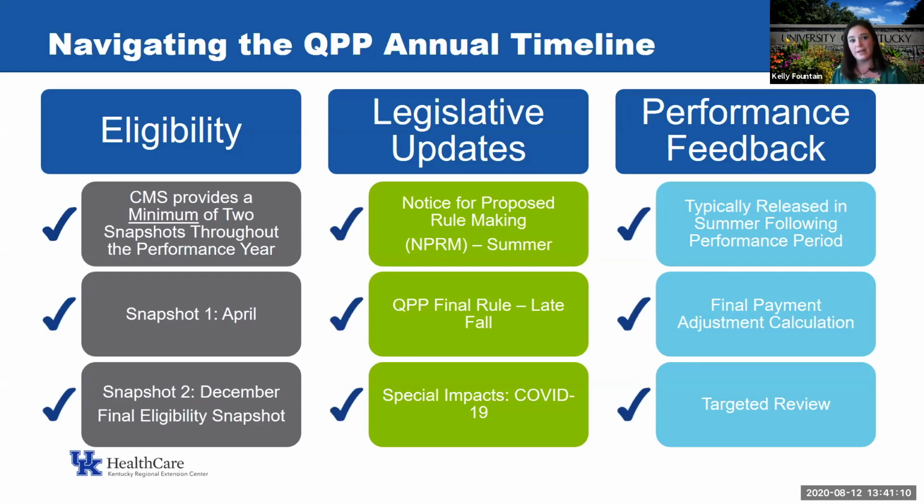Now, a couple of things to consider. You have eligibility, and I talked about this earlier. Eligibility is going to be through those 2 snapshots. Snapshot 1 typically happens sometime in April. Snapshot 2 typically happens sometime in December, and this is your final snapshot, and it determines your final eligibility. And this is important because, again, it's looking at 2 different time frames. So if your billing volumes have changed, if your volumes of patients have changed, if your clinicians have come and gone, that is going to ultimately impact your eligibility in that second and final snapshot. And that is the legally binding snapshot, if you will.